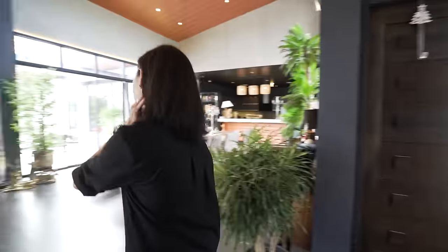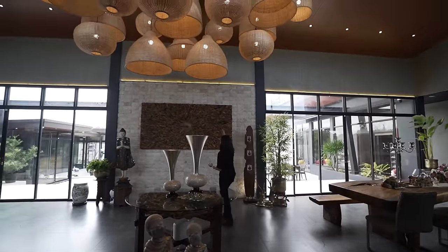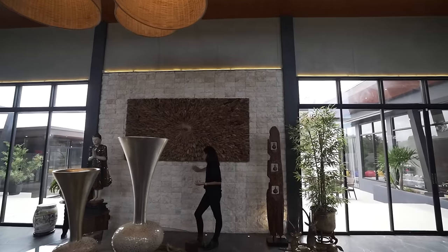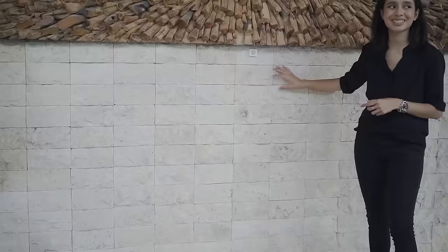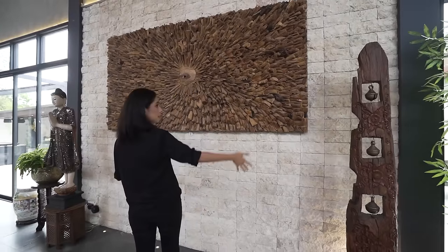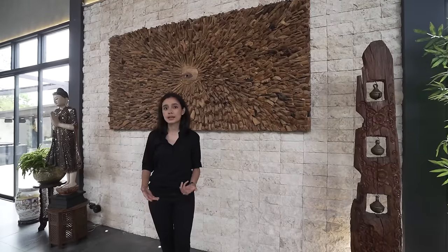And then again, we'll circle back here to your foyer, to your receiving area where you can display art, because you do have a solid wall here that's made out of stone tiles. Well, not thin tiles, but like stone blocks. There we go, stone blocks. If you'll notice, this is the only part of this entire wall that's actually solid, because the rest is glass.